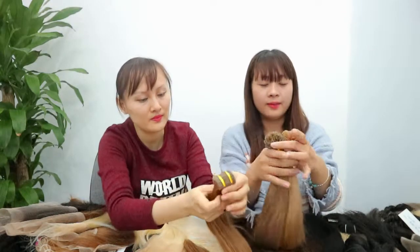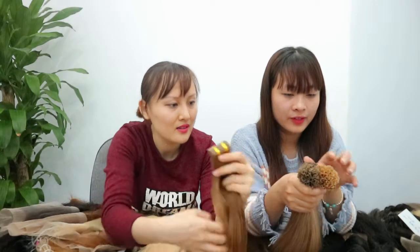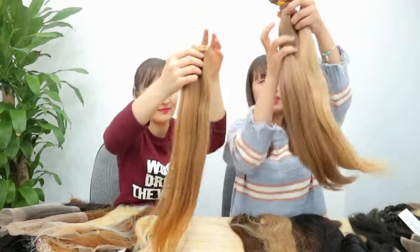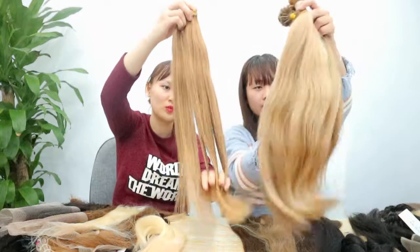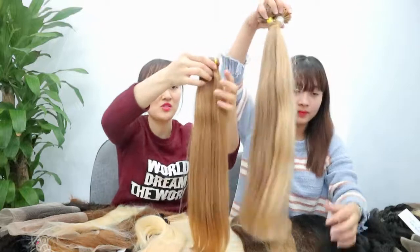Another kind of hair extension. This one is U-tip. Yeah, U-tip. It's like a U letter. You can see. U-tip is like a U letter. With hair extensions, it's very easy to use and to care for. Easy to install.